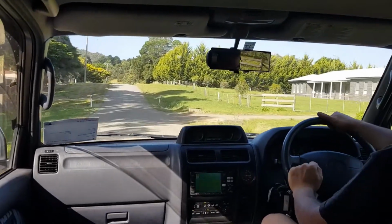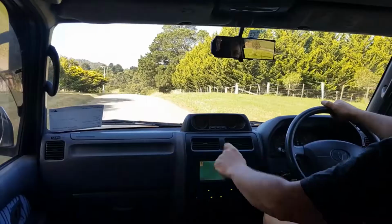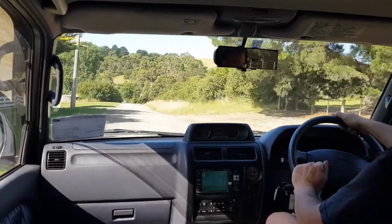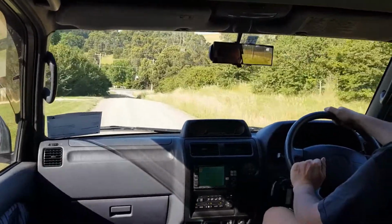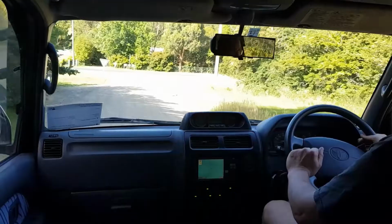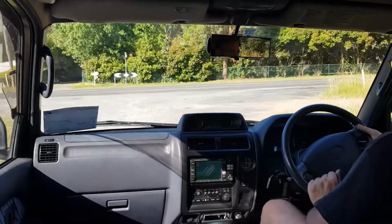As you can see, the writing and stickers are all gone off the glass. Here's our permit for legal use on the road in the state of Victoria. And we can now go for a legal drive on public roads. First time on Australian soil.